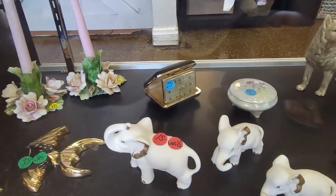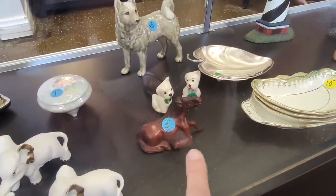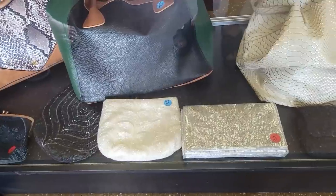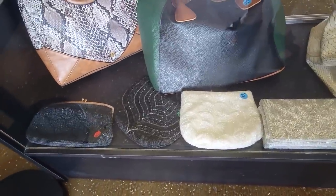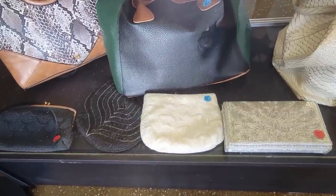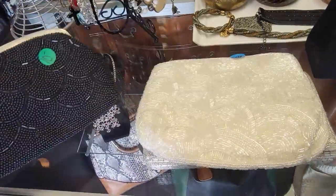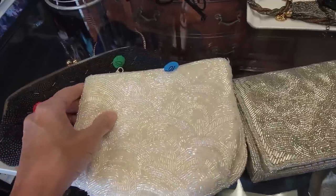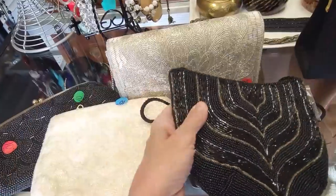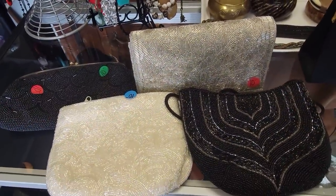Okay, there's some interesting stuff here in the case, like a little horsey. I think we're gonna have to give a home to that. I think I might grab these beaded purses for my purse sale. They are $10 each, and the funds do go to a good cause. So we're gonna grab those too. So here's this one, this one and this one. We're gonna get all four of these at $10 each.